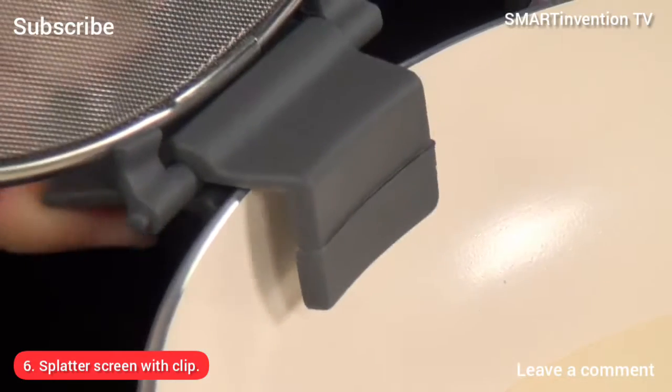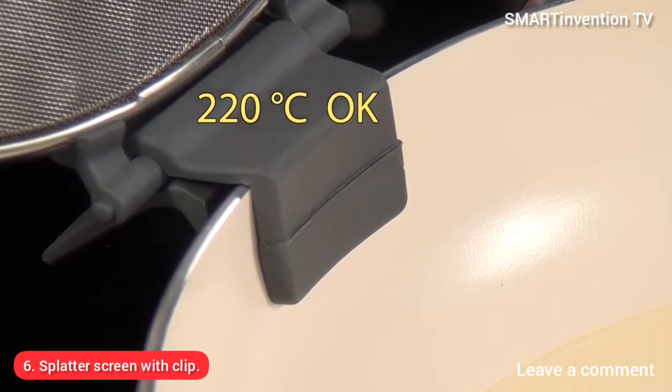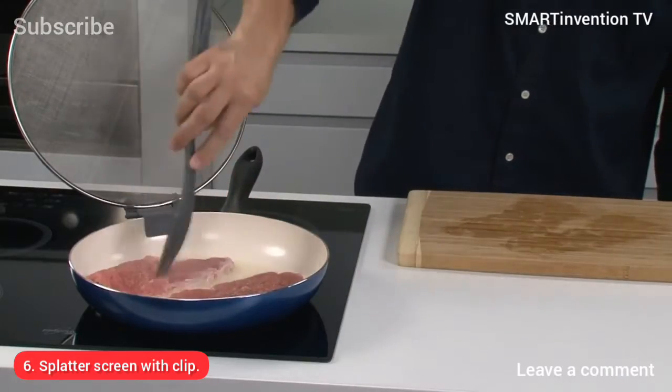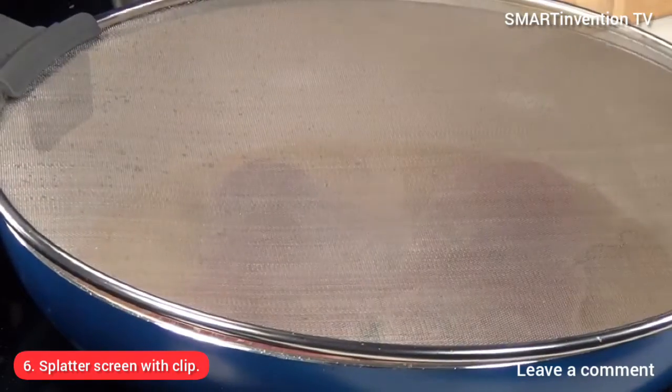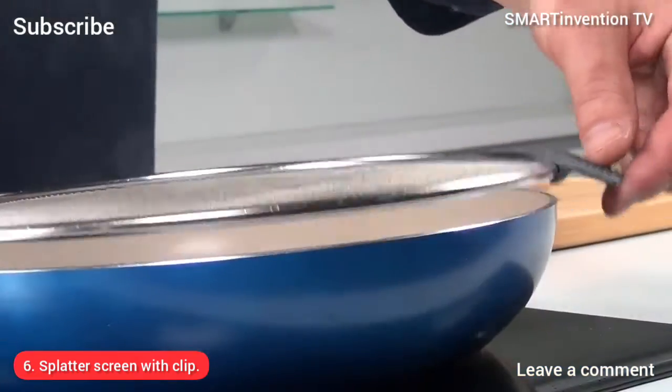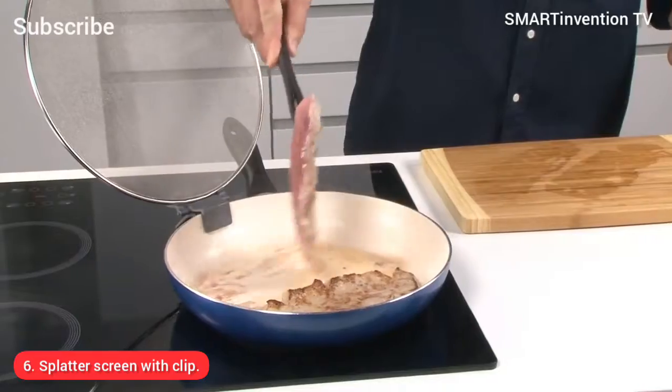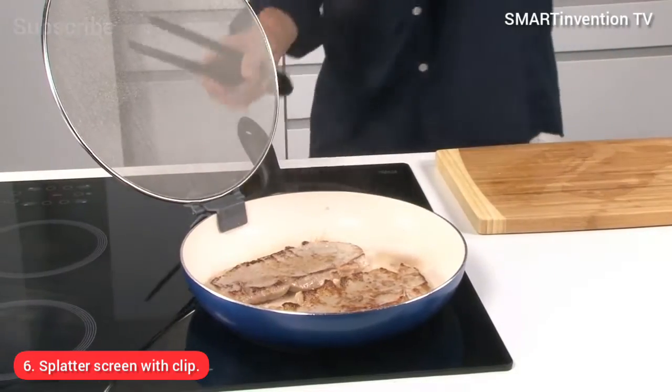6. Splatter screen with clip. Excellent as a shield for the cooker and kitchen unit against messy splatters during intense frying. Provided with a multi-purpose clip for all common types of frying pans with diameters from 18 to 28 centimeters, use the clip to attach the splatter screen to the rim of the frying pan.